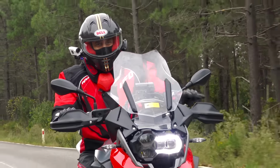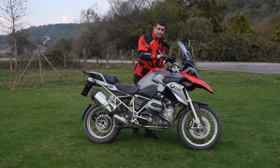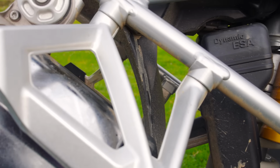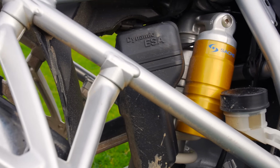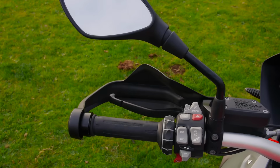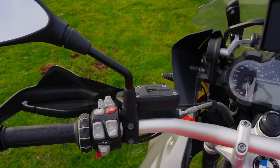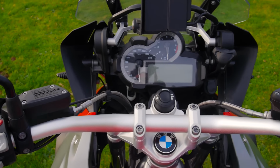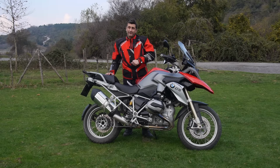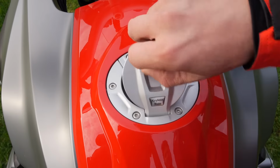We have each and every electronics available put on this bike, from traction control to electronic suspension adjustment, from intelligent lights to heated grips, from riding modes, different heights for different uses, everything available. We even do have keyless go for the fuel tank.